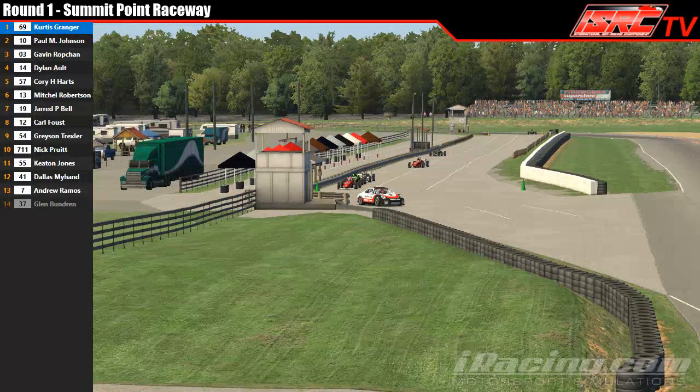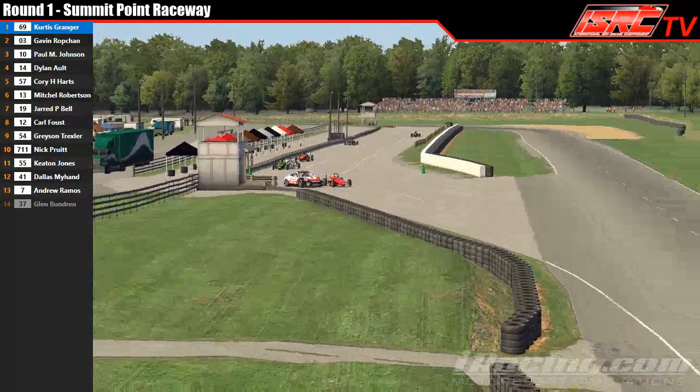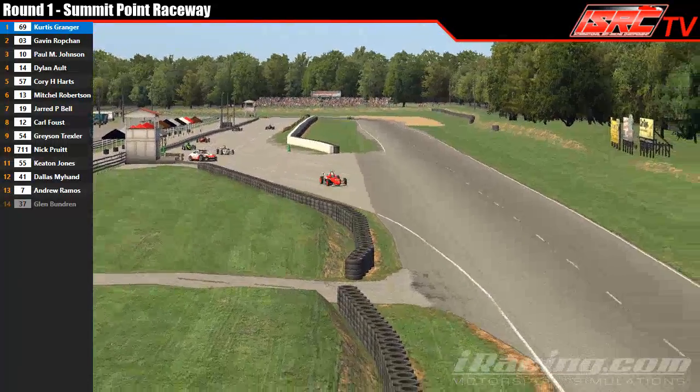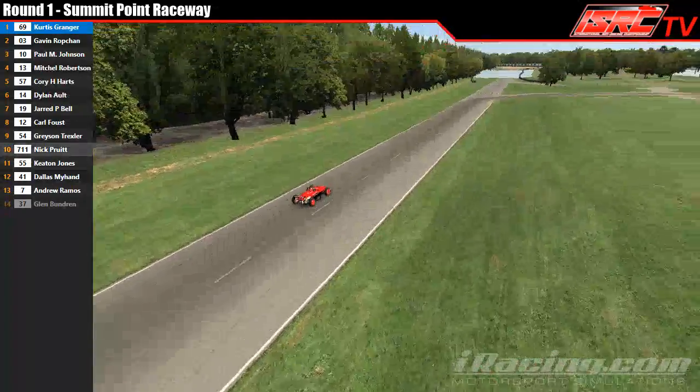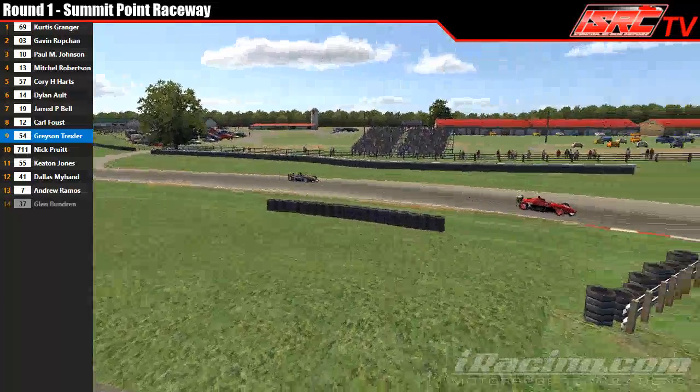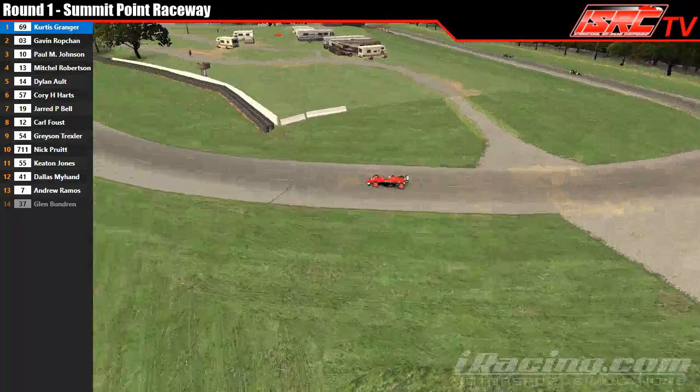Who's going to get off pit road first? Everybody's in. Curtis is going to get off first, and wow, Gavin is nowhere near him. 0.3 of a difference, and look how much of a gap that is. And there is Grayson Trexler, who pitted early. He's not going to get anything out of this.